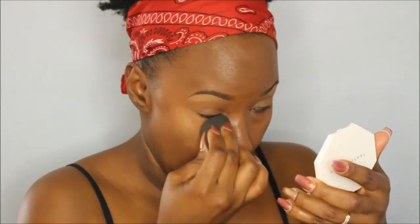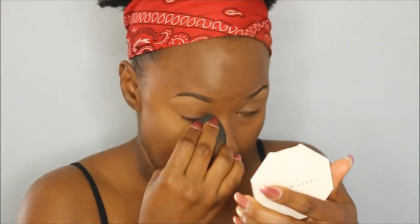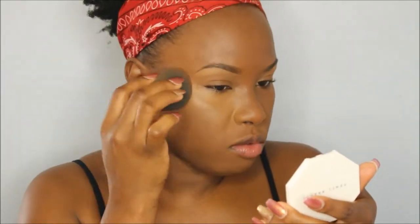I'm gonna take my same beauty blender and blend it out. Okay, so it's blending nicely. Gives a nice subtle highlight under the eyes, which I'm not mad at.